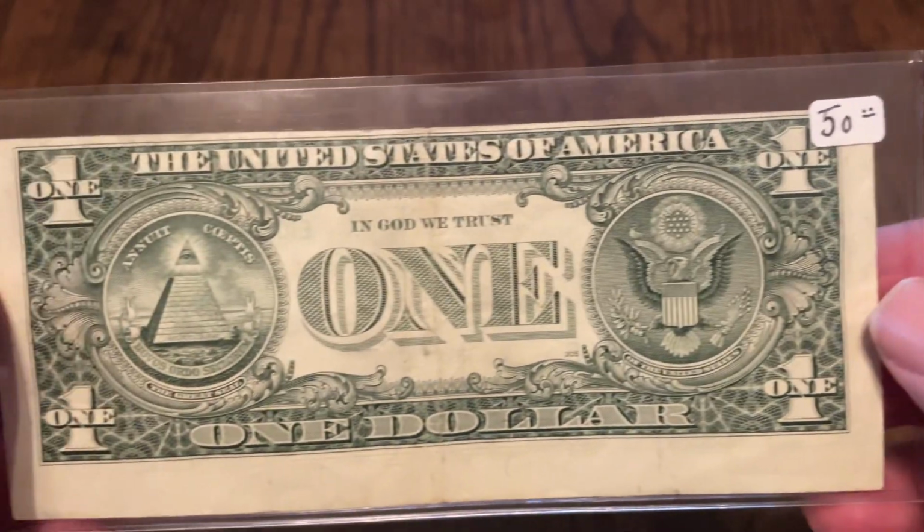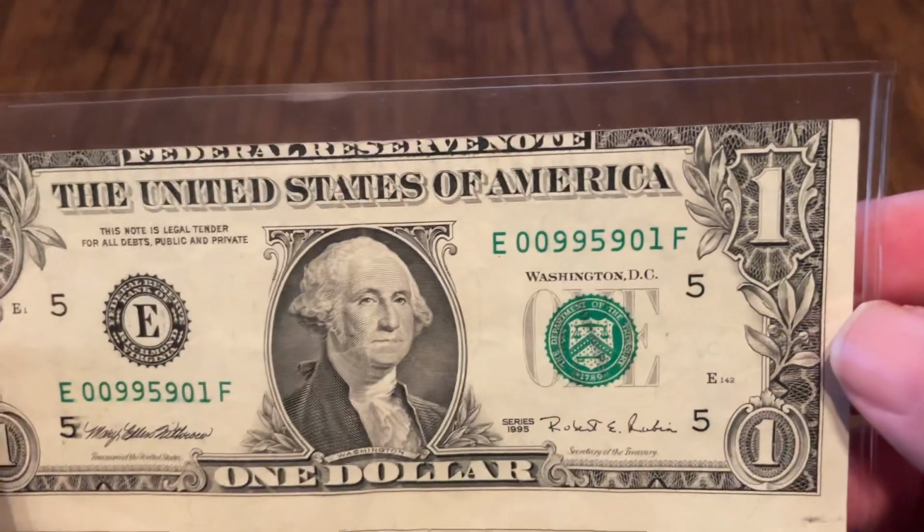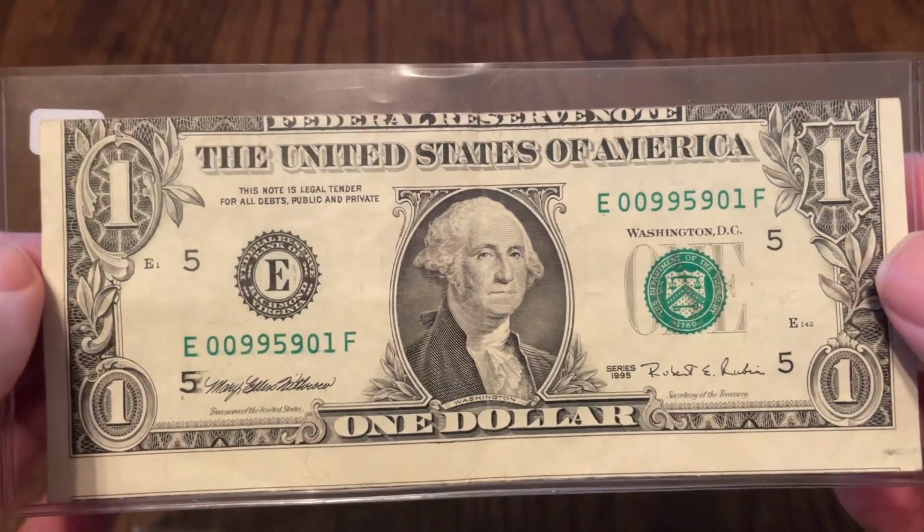So no, you didn't do bad on this one at all. You said you paid $50 for this one. That's about right. So when it comes to cutting errors, that's what you're looking for: a cut that goes into the print. And of course, I'm going to be sending these back to him. He just wanted my opinion on them.